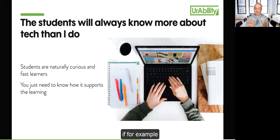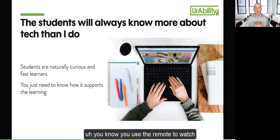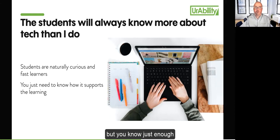So let's put it this way. If for example you use the remote to watch TV tonight, or after you jump off this session, you are using the remote. Do you really know the internals of how the remote works, how it connects to the TV, how your Sky Digital box works? You don't, but you know just enough to let it work. And I think that's a small thing to take, but it literally is as simple as that. We don't overly think, how do our phones work? We just use them and we drive on. And I think it's the same with some of this learning technology. That's kind of where we need to get to, I think.